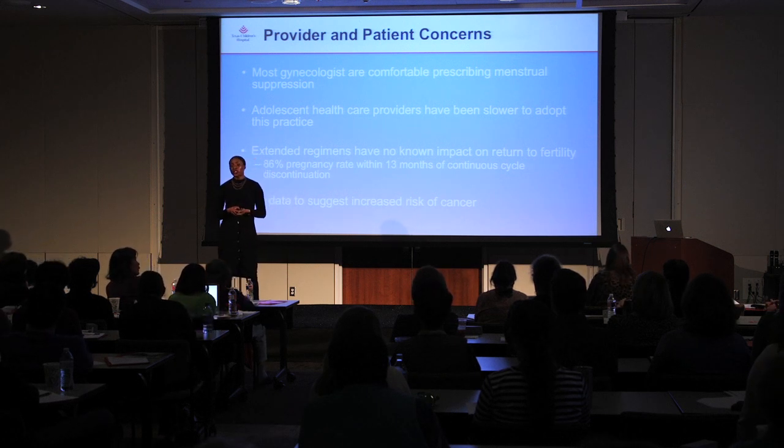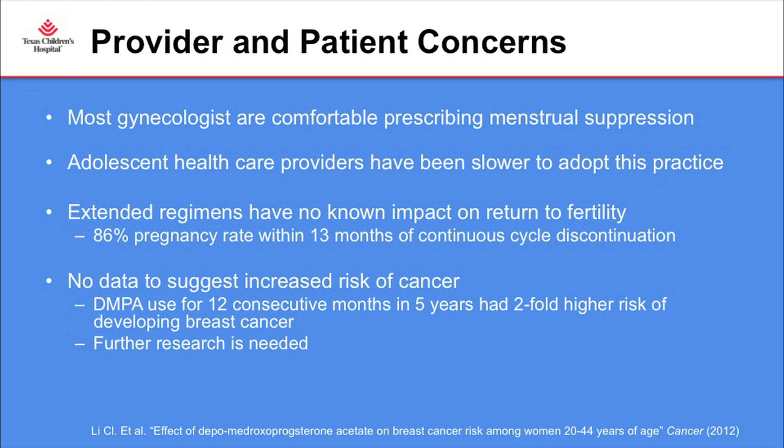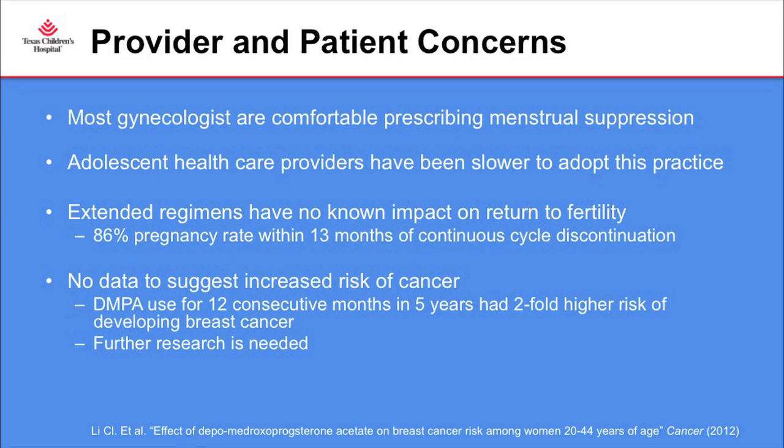In terms of patients, a lot of the parents will ask, what about fertility? Will this impact their fertility? There has been no known impact on fertility. In fact, there was a study that showed that about 86% pregnancy rate is possible after the 13 months of continuous cycle use. And that's pretty consistent with the 6% to 12% infertility and fecundability rates within the nation. There's also no data to suggest or confirm an increased risk of cancer.